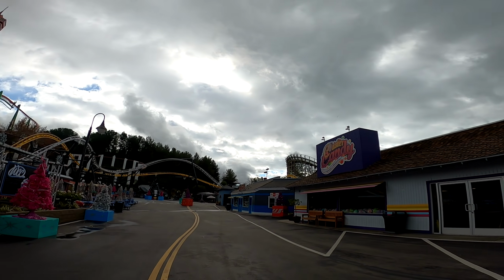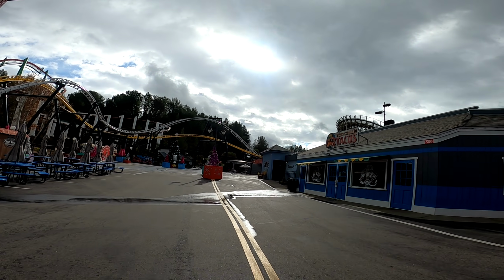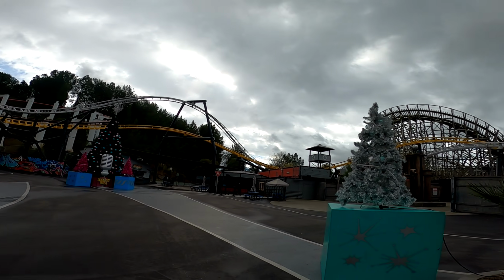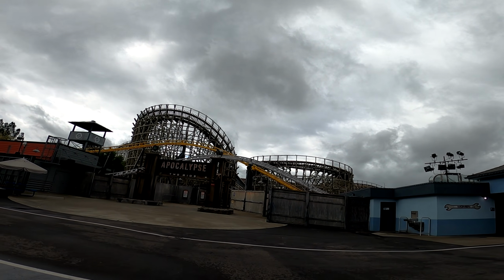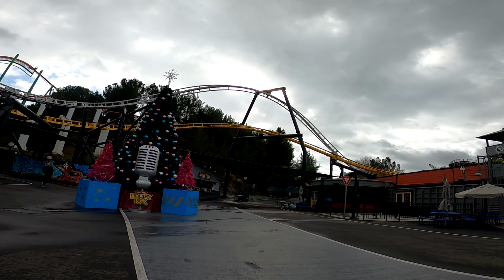It's very aesthetically pleasing. As we walk past the queue for West Coast Racers, we'll find some more seating on the left-hand side, and one of the park's nicest restrooms on the right-hand side. Beyond that, we arrive at Apocalypse's entrance, which admittedly doesn't fit in with the rest of the underground, but Apocalypse was here first. Nonetheless, it is a super underrated and fun wooden roller coaster in my opinion.